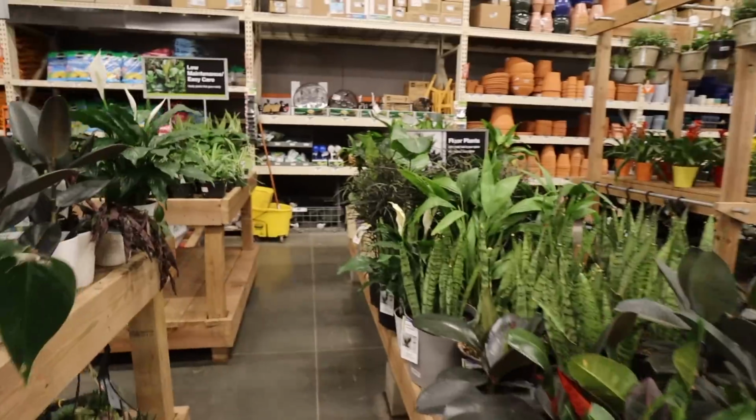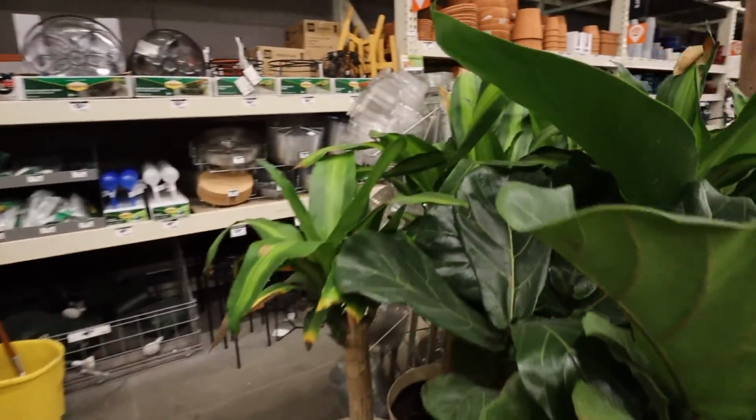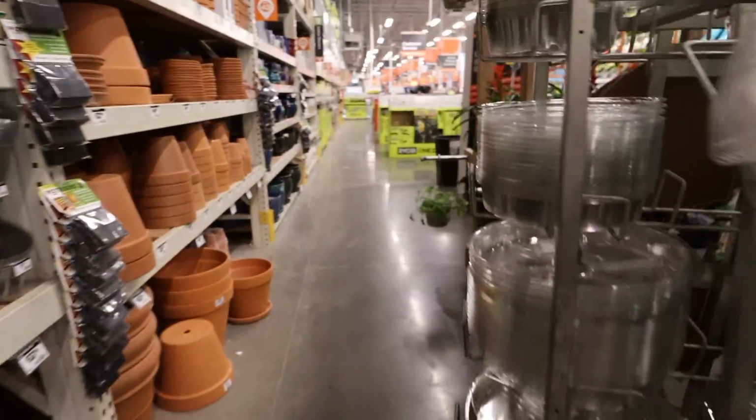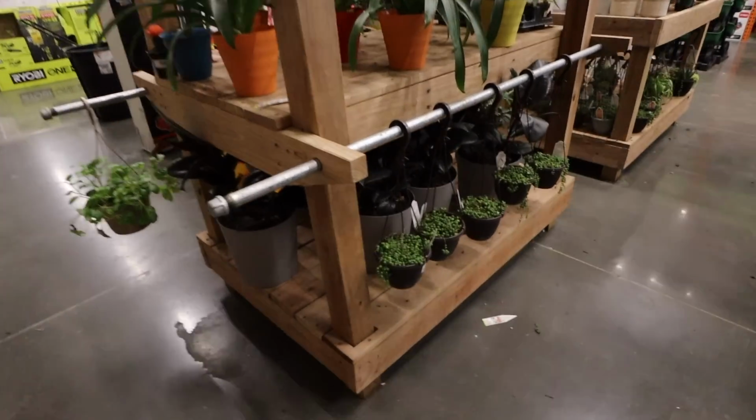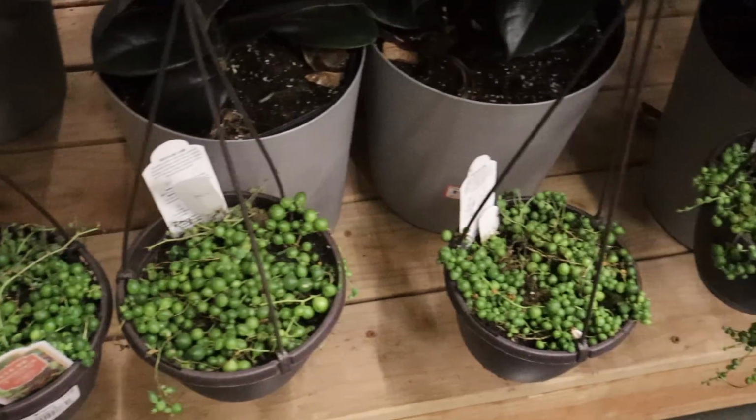But it was pretty slim pickings here. They didn't have a whole lot. They did have quite a few baskets of string of pearls that looked pretty nice and full. I definitely don't need any more of those, but if someone did need some, I would definitely check Home Depot because they seem to have gotten a lot in and they were still really healthy and nice.